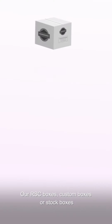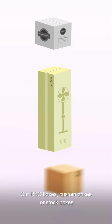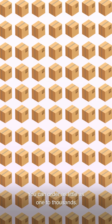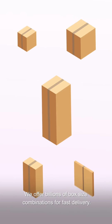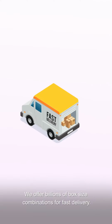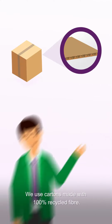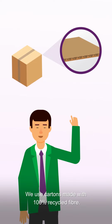Our RSC boxes, custom boxes, or stock boxes are all made to order in the United States. You can order as little as 1 to thousands. We offer billions of box size combinations for fast delivery. Also, because we care about the environment, we use cartons made with 100% recycled fiber.